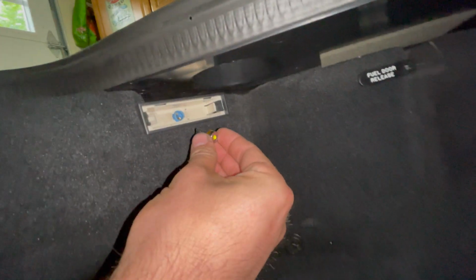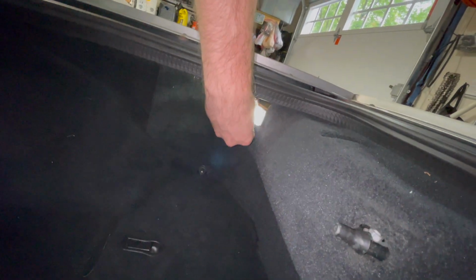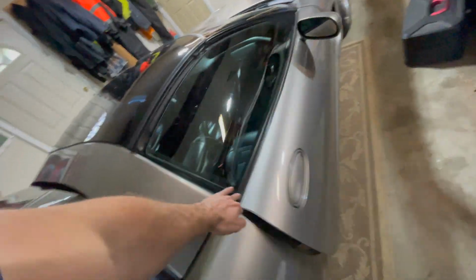Now, there it is. So now we can take our covers, place them back on like so. That one. What an awkward angle. There's that one. And last but not least, just like that.